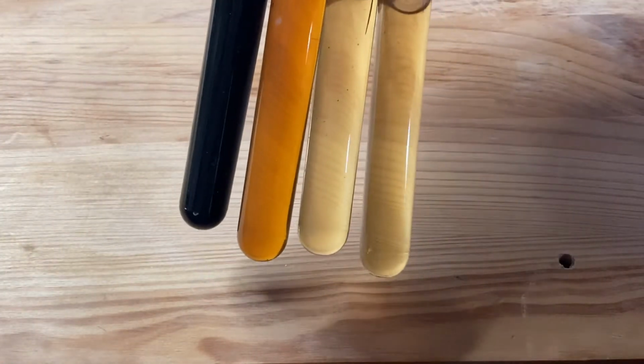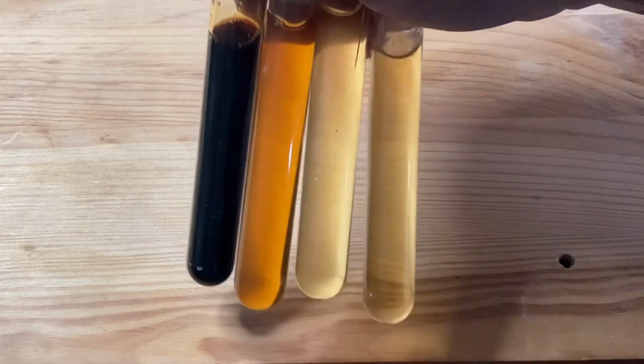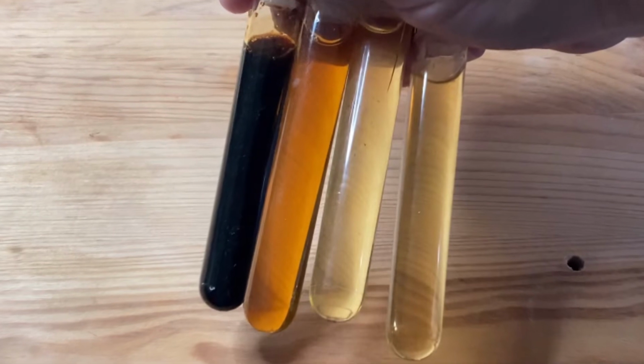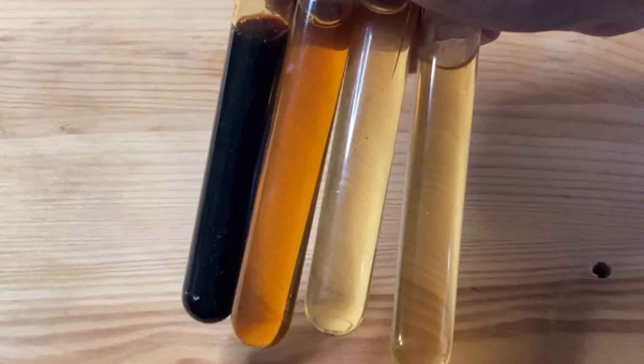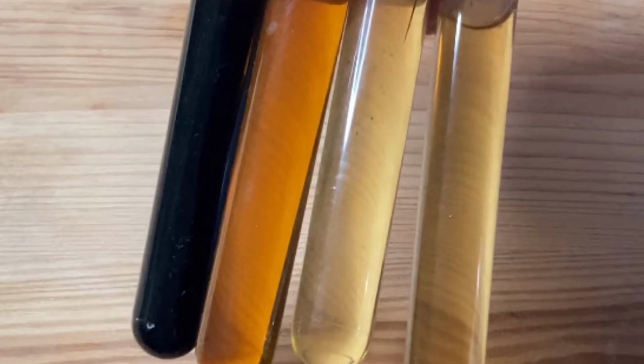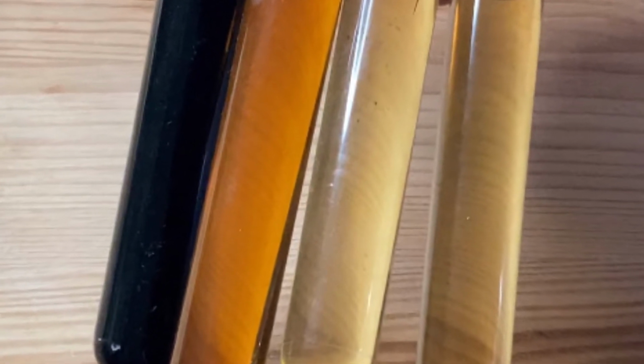Honey can have different colors and different flavors depending on what flowers the bees collected nectar from. A fun thing to try at home is to get a couple different kinds of honeys from different types of flowers and compare the taste.